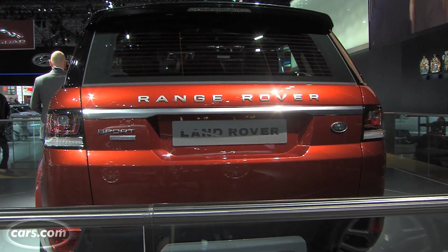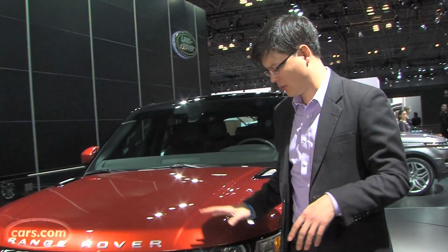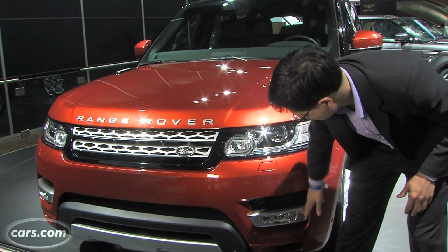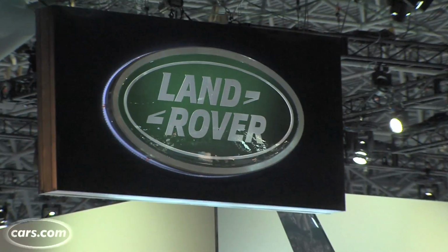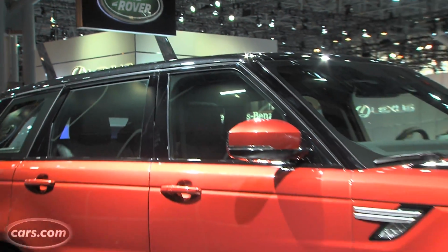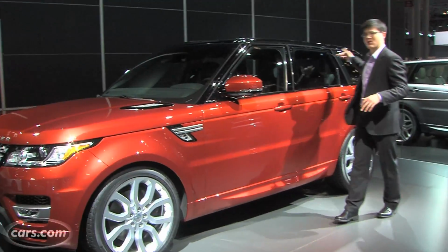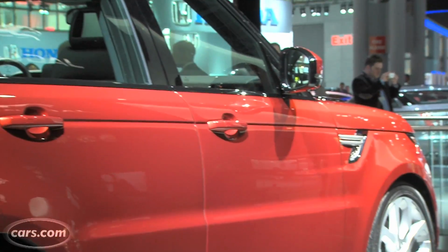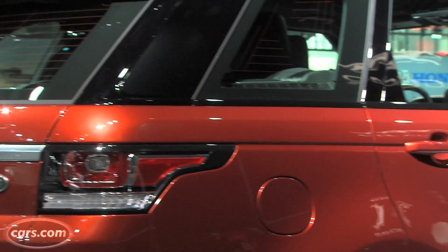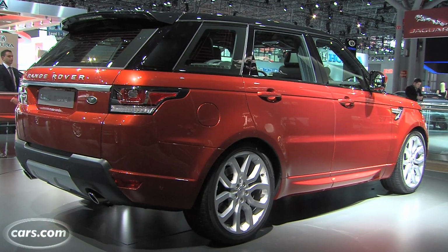Come join us. The Range Rover Sport actually looks a little more like the Evoque than the Range Rover if you look closely. Things like vertical sections here where the fog lights go. If you come along the side, an easy way to tell the three vehicles apart is to look at the belt line. The Range Rover Evoque has a very sharply rising belt line. The Range Rover has a very flat belt line. The Sport has one that goes in between, rises very gently. Let's take a look inside and see how that affects visibility.